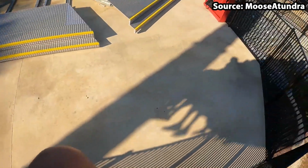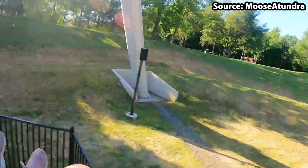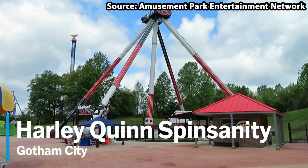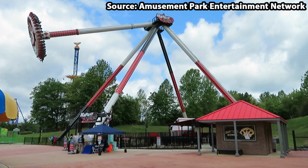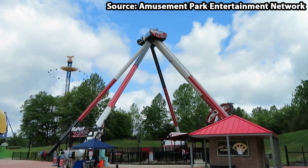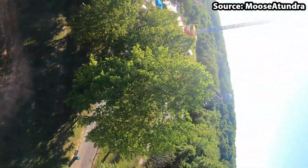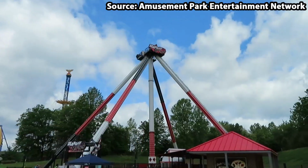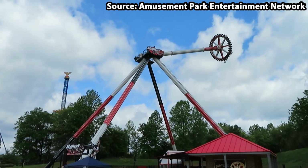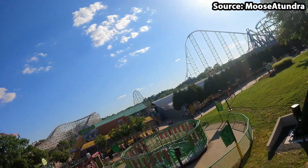You can't have a theme park without a gyro swing, and Six Flags New England is no exception. As for our number 4 position, we have Harley Quinn's Spinsanity, and if you guess that this ride is for the thrill seekers out there, well then you would be dead right, as this is not your normal gyro swing. You and other thrill seekers will sit on a circular platform that will spin whilst also rising up and down, and the thing about this ride is that it is 147 feet tall, in addition to reaching speeds of 70 miles per hour. And no matter who you are or how brave you are, this 4-minute ride will make you hold on for dear life.